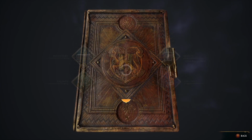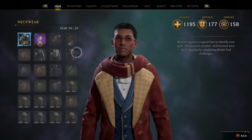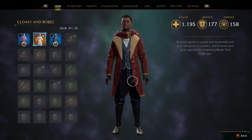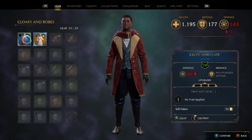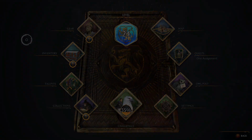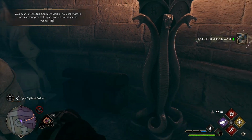Wait, how are my gas slots full? I swear I made space. What? 24 out of 24. Wow. Annoying, isn't it? This is one of those mechanics that you just don't want in any video game.